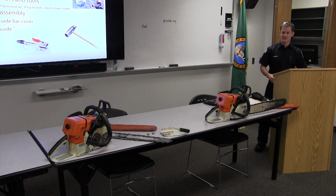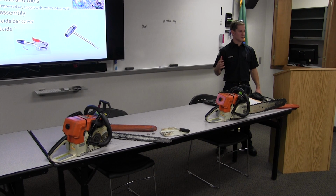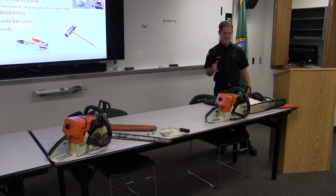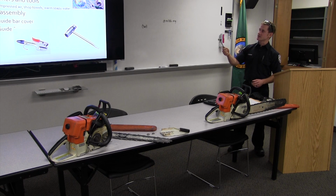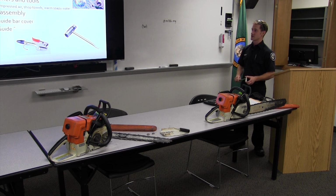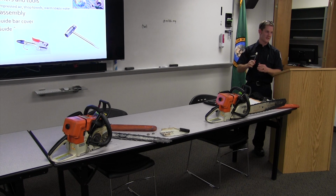What I like to start with is a quick gross decon of the saws. Gross decon, just like when we come out of structure fires, you knock off all the big chunks. So I like to go over that with the saws first, take all the big parts off before we start disassembling it. Some of the cleaners and tools we need for this: the only tool we actually need is this, which is a scrunch. It's the screwdriver on one side, wrench on the other.